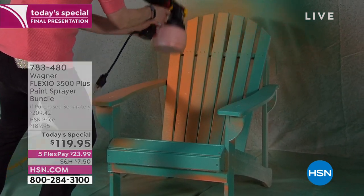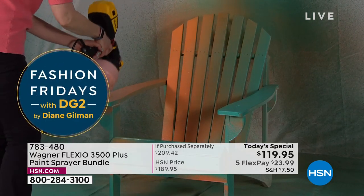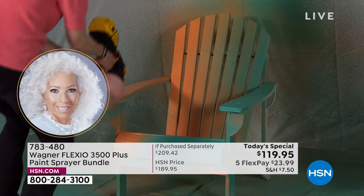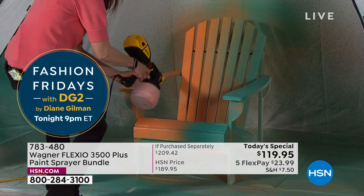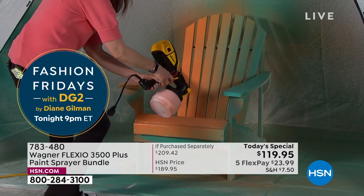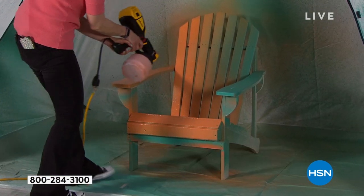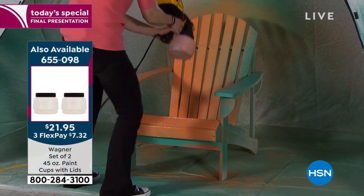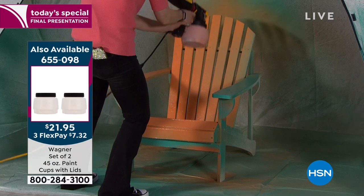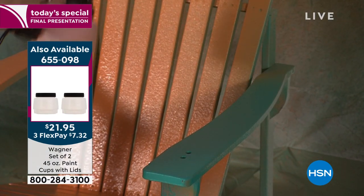Oh, you know what? I might even get fancy. I could do a little ombre. See, now I'm getting fancy, Lou. Now I'm kind of channeling my inner Kelly. I'm thinking, ooh, I could do a little ombre look. But then you'd think, oh, she missed a spot. But even if I do, it's not a big deal because I'm not going back to a paint bucket or a roller. I'm just going and going and going.